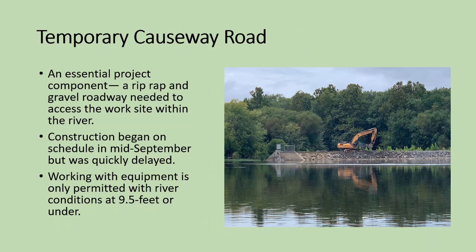Working with equipment is only permitted with the river conditions at 9.5 feet or under. So that is a full stop number that our crews have before they must abandon creating the causeway. And it usually relies on us closely watching the river data so we can gauge how deep the river is.